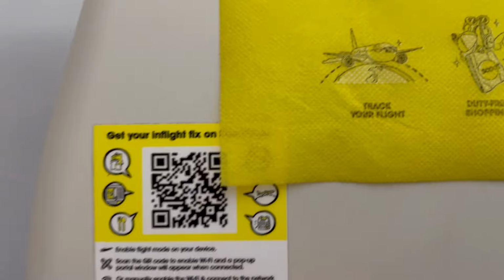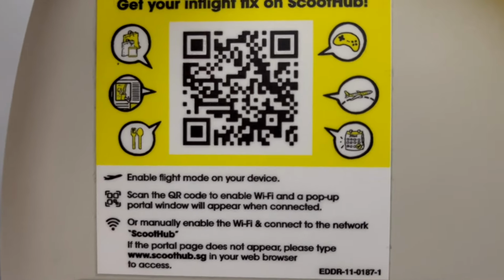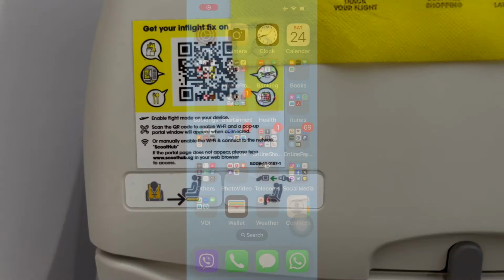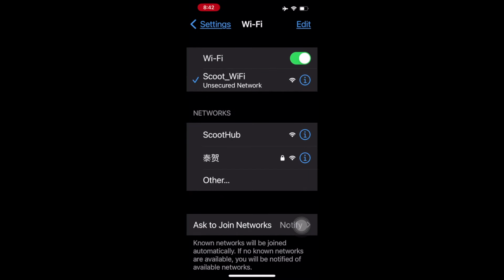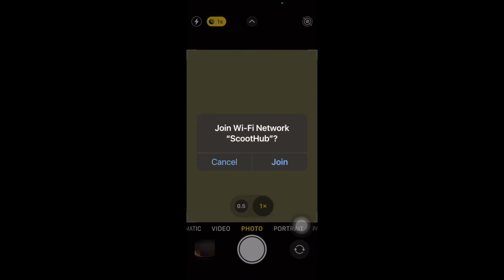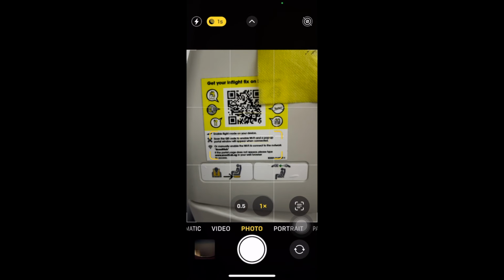Near to hit altitude, I decided to check out the in-flight Wi-Fi because I was curious about it. The QR code to connect to the internet is located on the seat in front of you. What you have to do is connect to the Wi-Fi on the aircraft first, after which you will scan the QR code. After that, you will be connected to Scoot Hub, which is very easy to do.